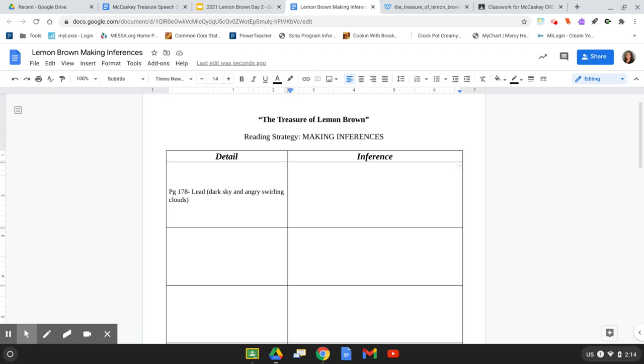What can you infer about why the author would use that? If you were looking right here, what you can learn or take away is that it's showing some tension in the mood. We've got some anger and gloom. So we've got that dark sky and angry swirling clouds, and all that is showing the tension or the mood. Go ahead and add that to your chart.